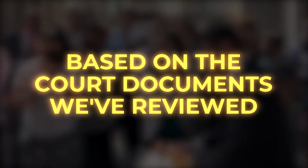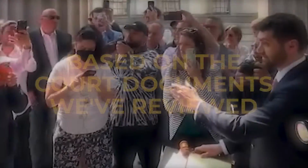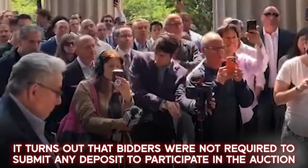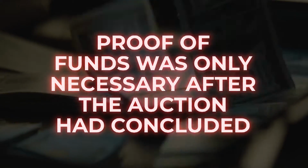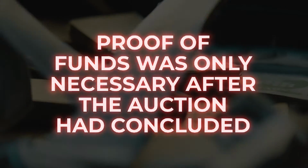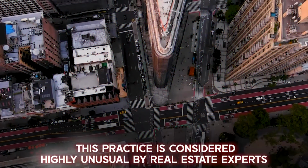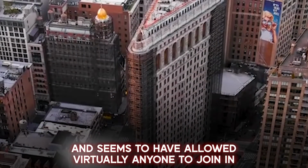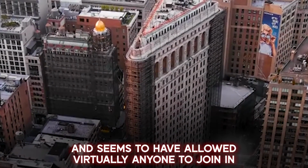Well, based on the court documents we've reviewed, it turns out that bidders were not required to submit any deposit to participate in the auction. Proof of funds was only necessary after the auction had concluded. This practice is considered highly unusual by real estate experts and seemed to have allowed virtually anyone to join in.